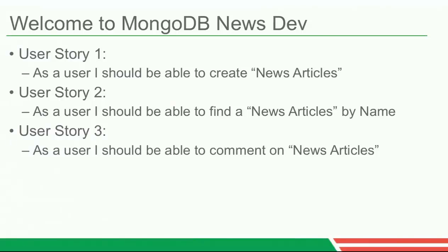But actually, if you look at all the other news websites that are out there, they're now doing social content. People can comment on stuff. They can rate stuff. They can have all these social aspects. Let's add commenting. Oh, okay. Right. So now I've got to add commenting.